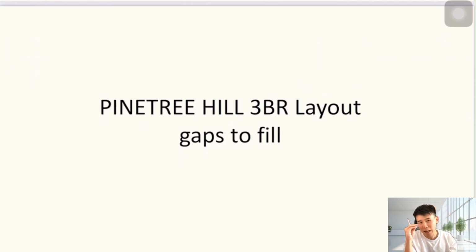And then we will analyze which gaps to fill, because Pinetree Hill only has 2 layouts, and then Nava Grove we have 7. So from here, we can easily dig out which ones Pinetree Hill doesn't have. Then I feel like Nava Grove in the resale market next time has a very clear opportunity to stand out.